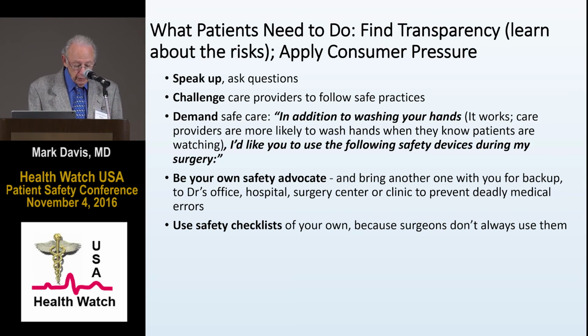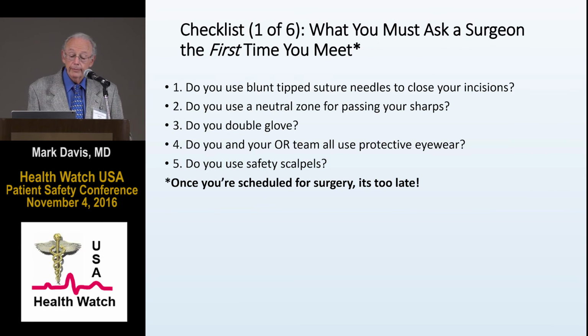But I'd like you to also use the following safety devices during my surgery, the ones that I just mentioned. So you have to be your own safety advocate, and always bring someone with you as an advocate for backup. Don't go into a doctor's office, hospital, surgery center, or clinic without someone to help protect you, because you're not going to hear what the doctor has to tell you. And you have to use safety checklists of your own, because surgeons don't use them like they should.